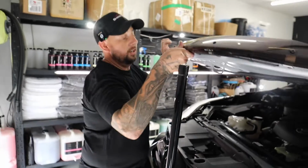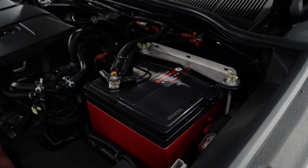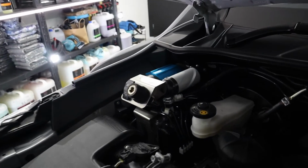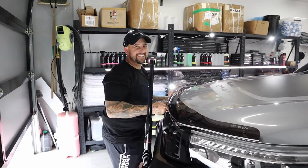So there's a bit of weight. I've got an AGM battery, which itself is 31 kilos. That's a bigger battery as well, so all this contributes to weight. I've got a catch can, the ARB compressor there, and a K&N filter for that extra power.